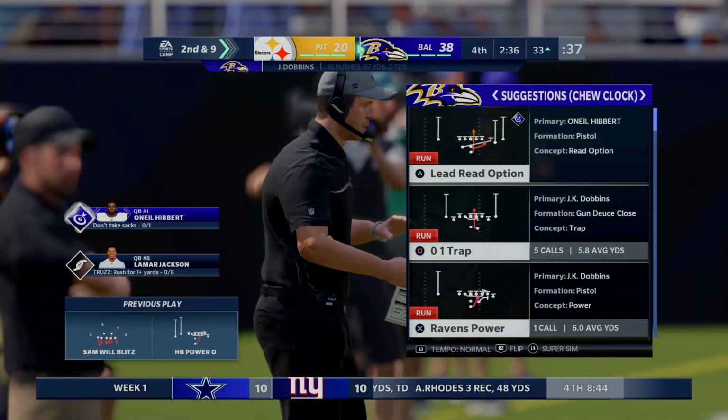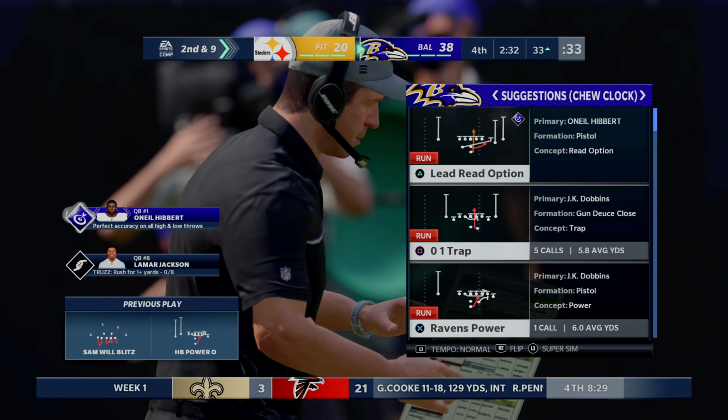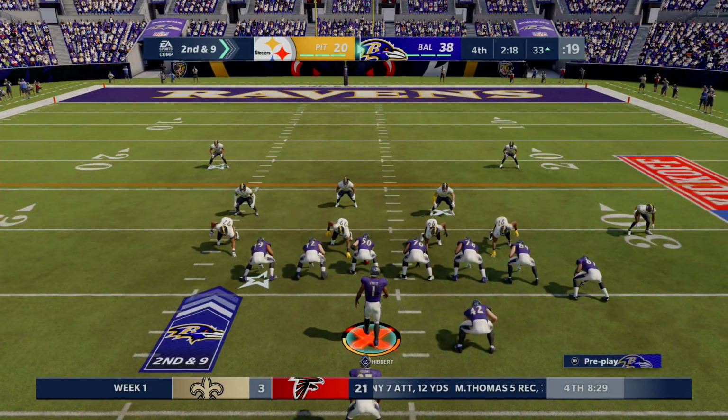T.J. Watt in on the tackle. Yeah, things were pretty stacked up there in the middle of the line. A lot of bodies, not much space. I think ultimately he was fortunate to get anything out of that run.